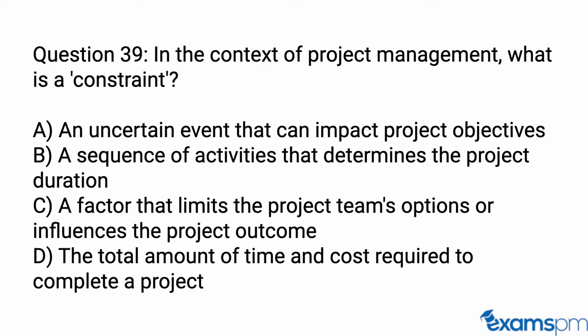Question 39. In the context of project management, what is a constraint? A. An uncertain event that can impact project objectives. B. A sequence of activities that determines the project duration. C. A factor that limits the project team's options or influences the project outcome. D. The total amount of time and cost required to complete a project.